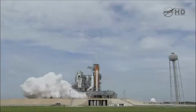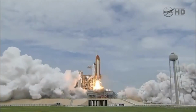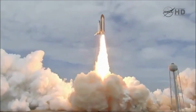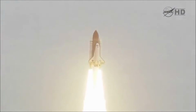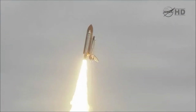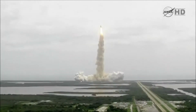The final liftoff of Atlantis on the shoulders of the space shuttle. America will continue the dream. Program, Houston. Roger roll, Atlantis. Houston now controlling the flight of Atlantis. The space shuttle spreads its wings one final time for the start of a sentimental journey into history.